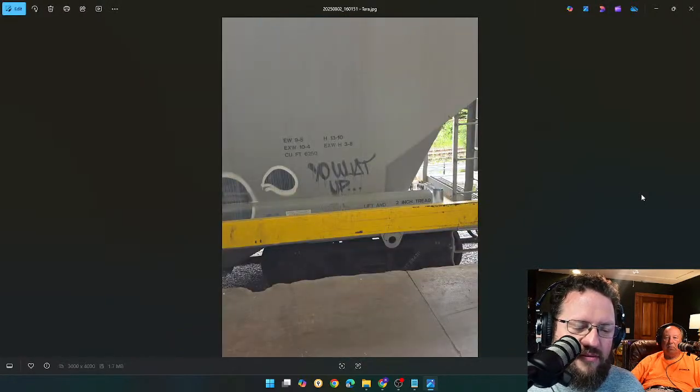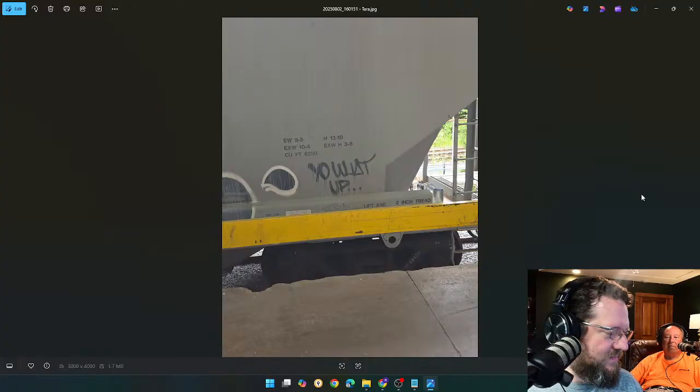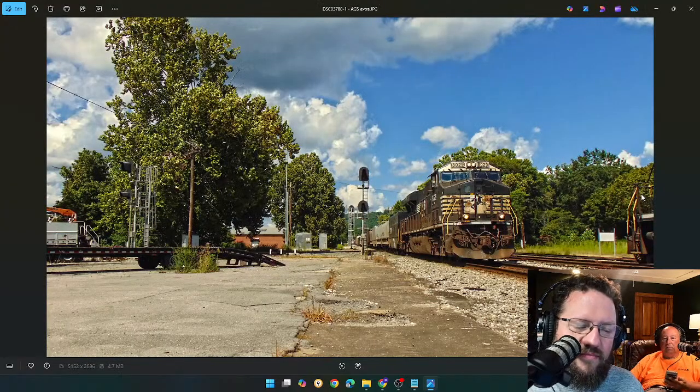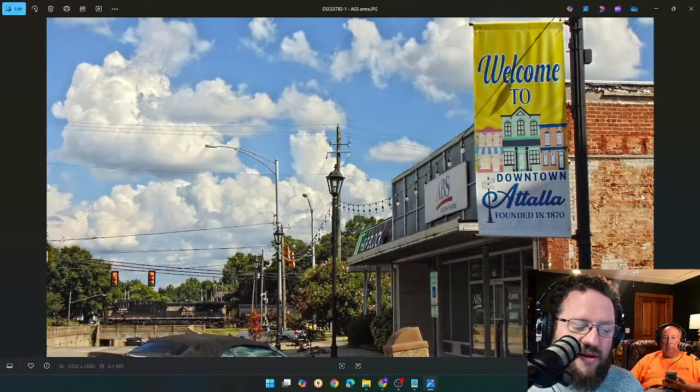Stationary engine. With beer can. The Yo What Up. The little Kirby ghost dude. He does look like Kirby. He's like Kirby leaning on something. The 8029 looking pretty rough. Atala downtown with one crossing in the background.